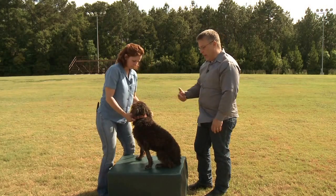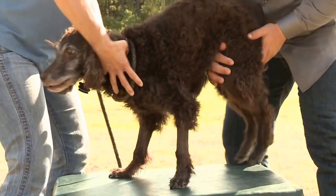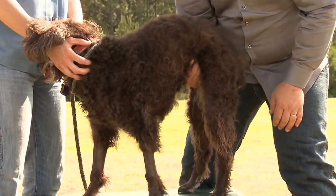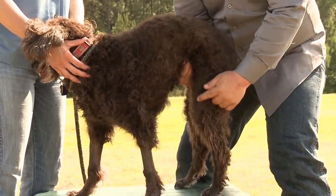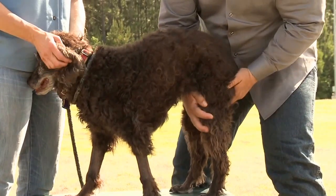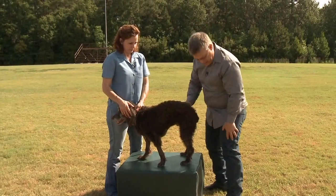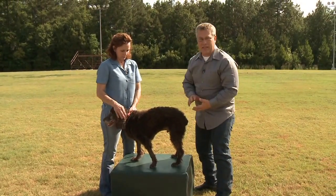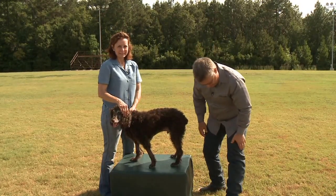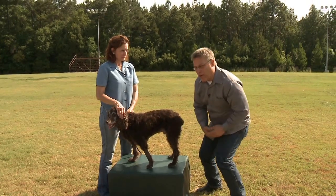The other thing that happens is, if you have a dog that stands with a roach back, and I'm going to put my hand in here and roach Cutter's back a little bit, we change the angle. Roach just means arched. Arch his back, and we change the angle of his stifle, or his knee. That knee has some built-in stability from lateral to medial, but if we bend that knee, that stability all goes away.